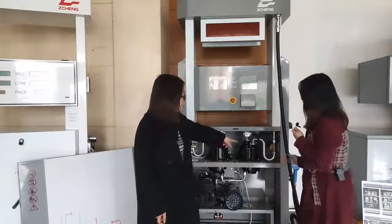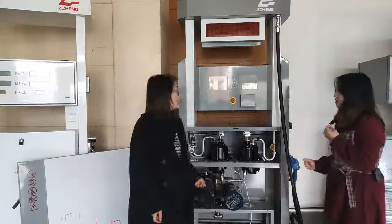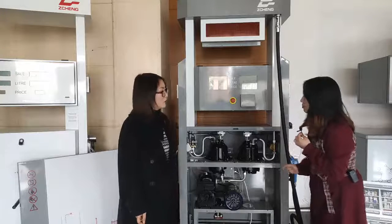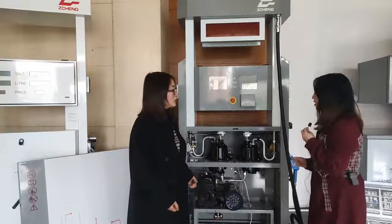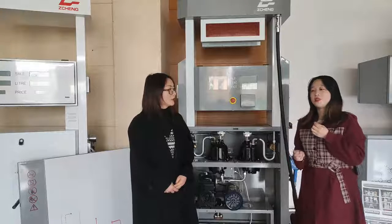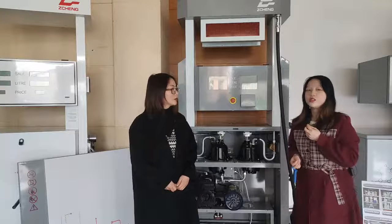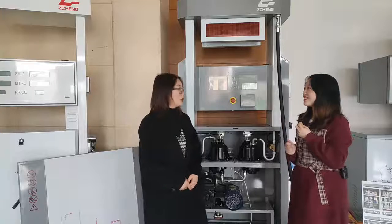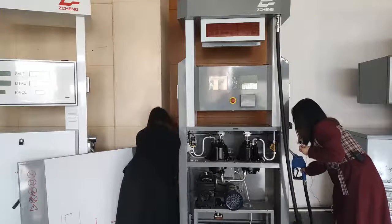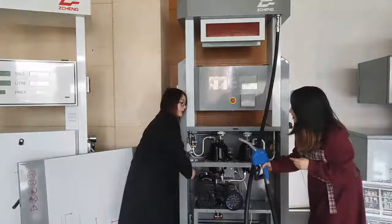So I found the left nozzle and the right nozzle are both blue, right? Yes. But I want to choose a red nozzle for this one. Can we choose? Sure, we can choose not only blue and red nozzles. We can also choose green, orange, black, and different colors. Okay, it will be very nice.